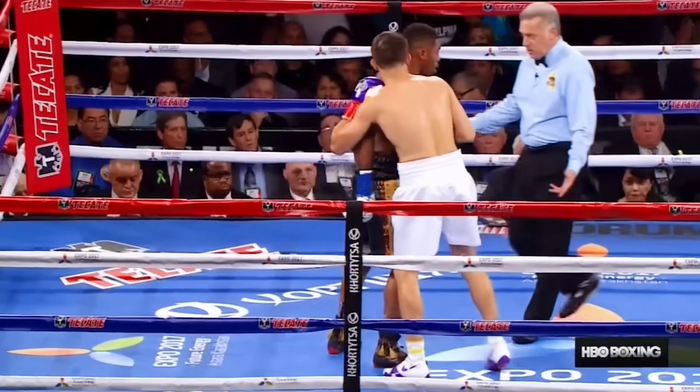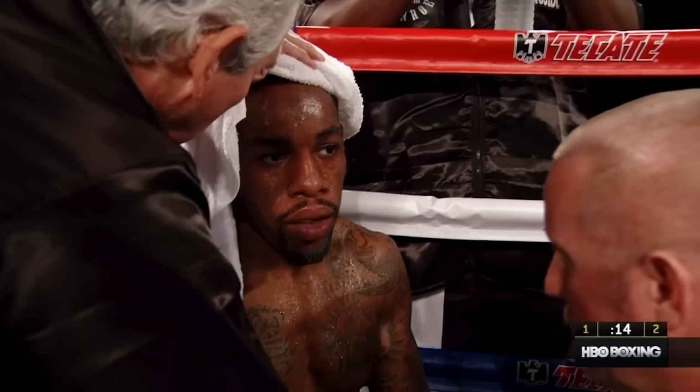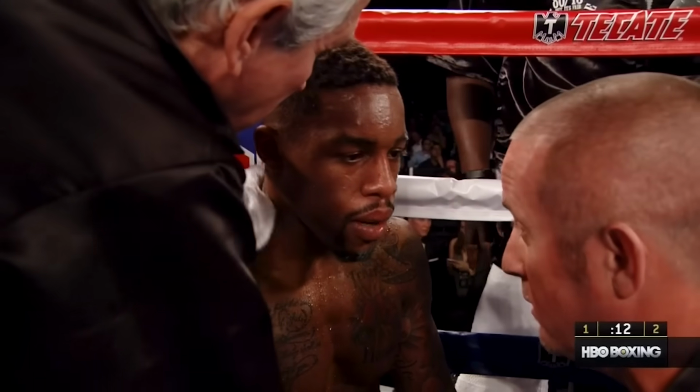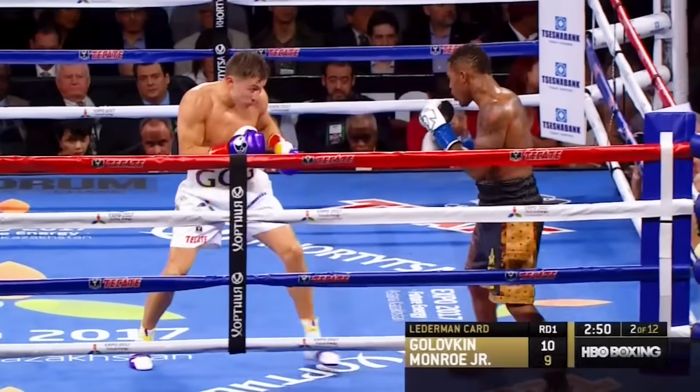Stop. Nobody punch. Step away from each other. When he dips down like this, I want to see him here. Start touching his body a little bit. Shoot that body. Touch his body a little bit. The last 2 minutes of the round were mostly Golovkin offense.